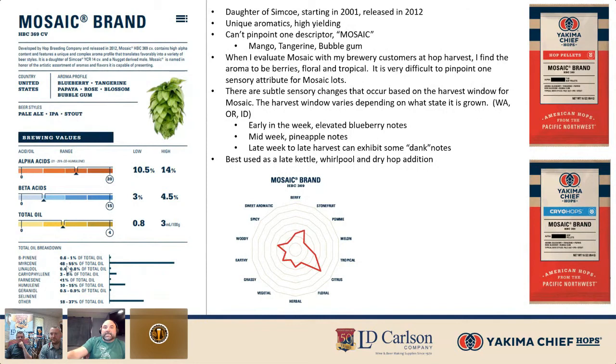Looking at that oil breakdown again, I really like to focus on that geraniol level being elevated. So it's a great hop to use in your early dry hop, during active fermentation, really going to have biotransformation potential. And then the spider radar chart here is going to again show trends towards those citrus, tropical, berry notes. So a very, very great variety for IPAs.